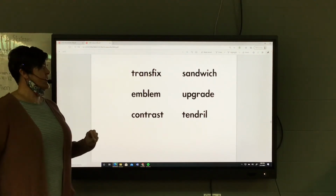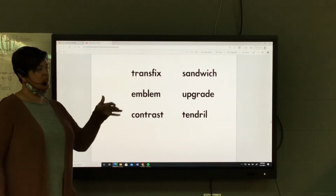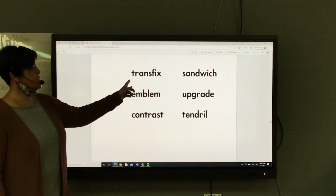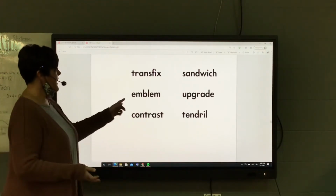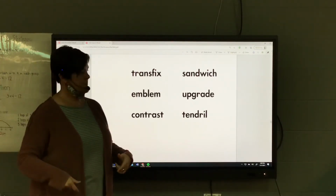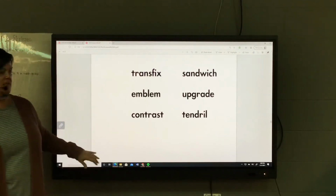No. They're not compound words. Some of them look like they would be, but not necessarily. First word is transfix. What's the word? Transfix. Emblem. Contrast. Sandwich. Upgrade. Tendril.